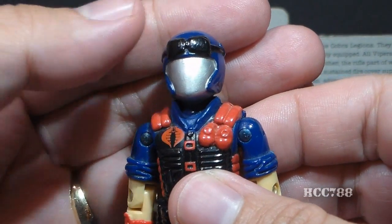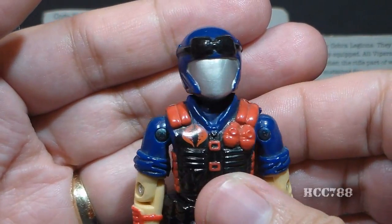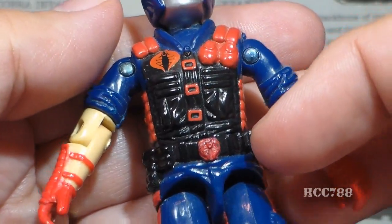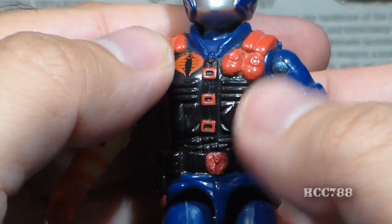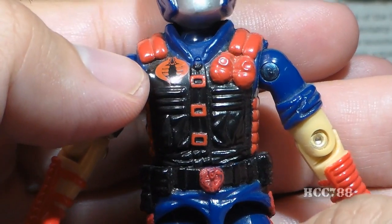I would prefer a good in-universe reason for them, but I think this is just a design mistake. They needed some kind of detail for the helmet. They decided that detail would be goggles, and it looks fine. It just doesn't make any sense. On his chest, he has a black flak jacket with some pretty good detail. He has red shoulder pads with some ribbing down the sides, red grenades, some red buckles, and a red Cobra sigil on the right side.